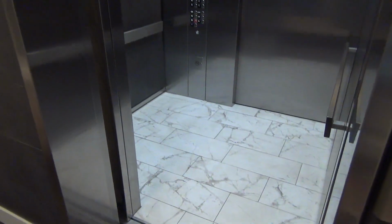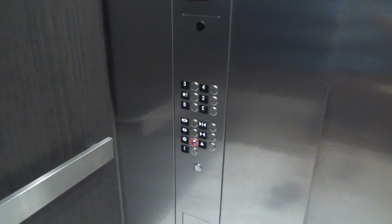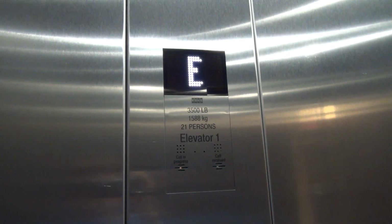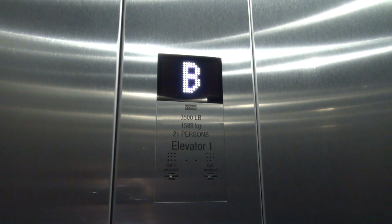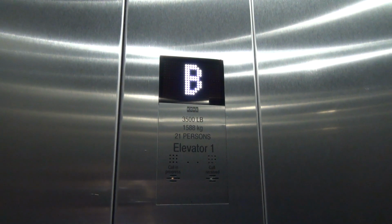Going down. Now before we get in, this is level E. Level 1 is 4 steps up. So keep that in mind, because we'll check that out at the end. But for now, let's head down to B. Basement.